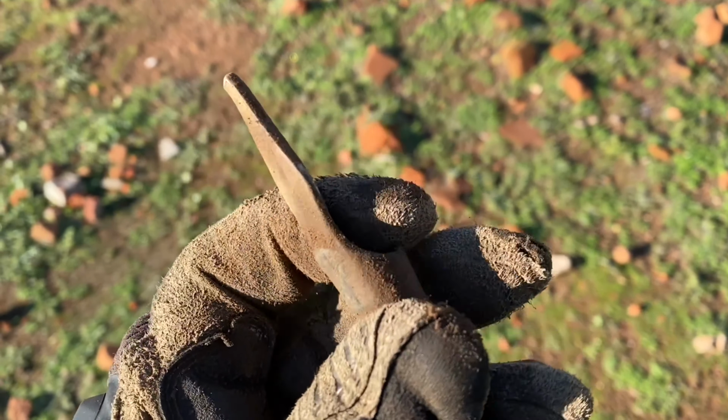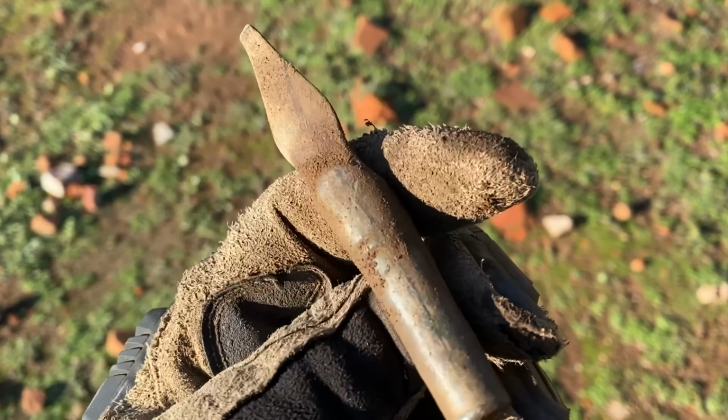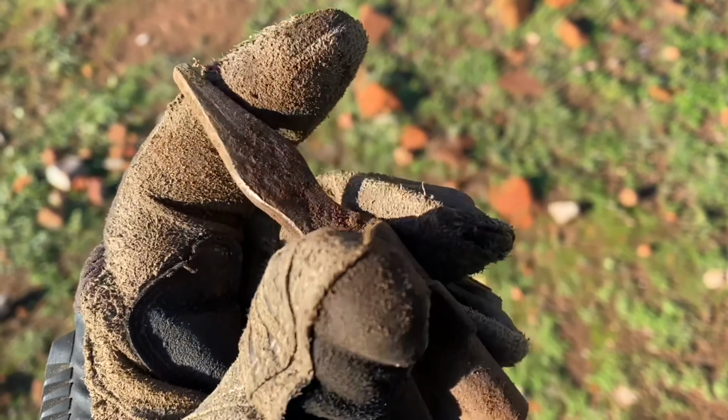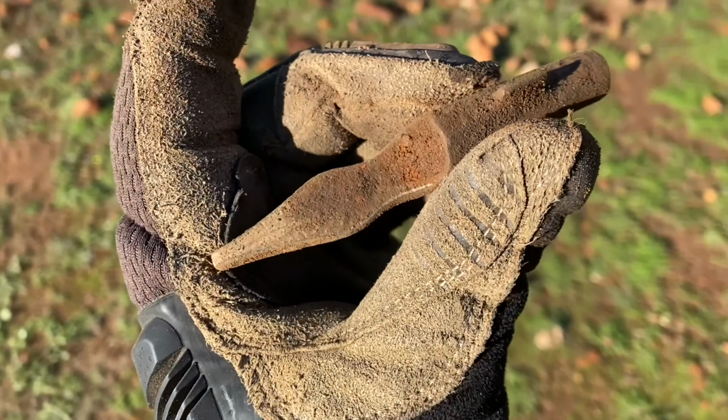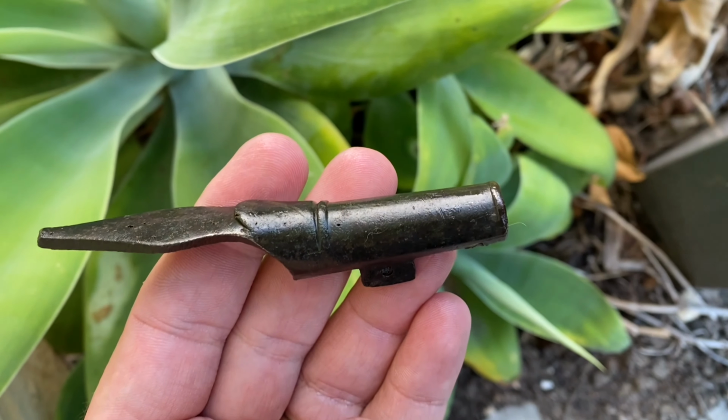Well guys, found this. Looks like a big end of a bloody fountain pen, but it's not. No idea what it is yet. Interesting. Well, look into that. Well, we found out what it is. Get ready for this one, guys.